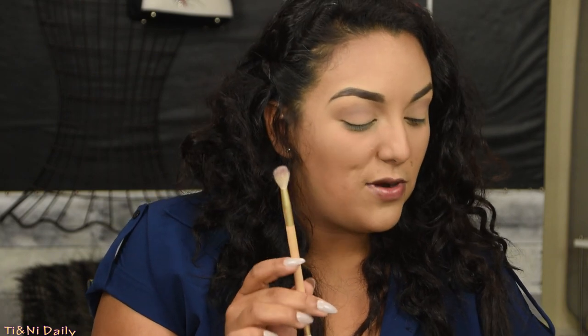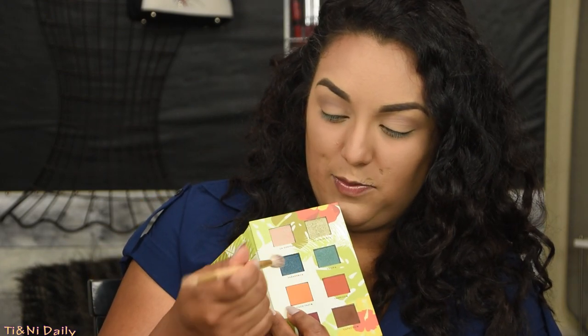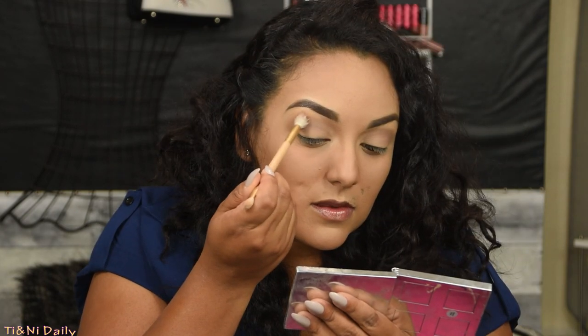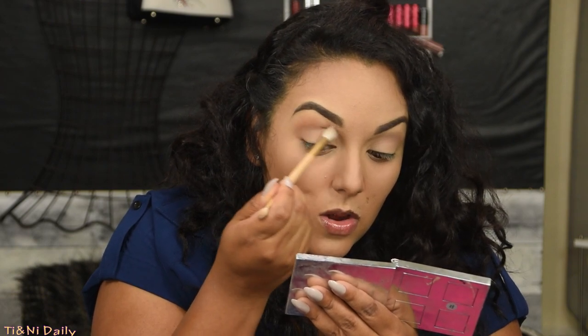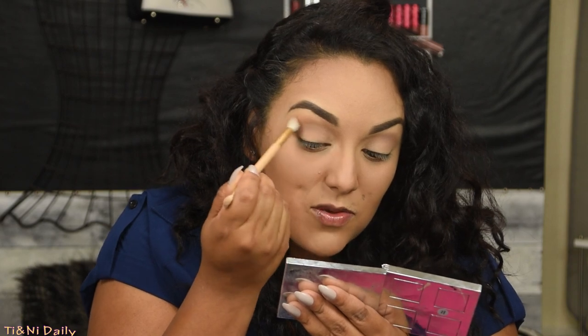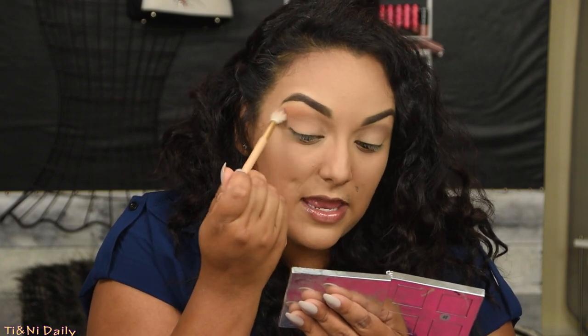I'm picking up a fluffier, just tapered blending brush, and this one's from Kylie Jenner Cosmetics. I'm going to go in with Coco Taxi. Let's go in with just a little bit. Oh, yeah. Wow. You guys, these are so pigmented. Are you kidding me right now? I'm loving the way it's blending out. I'm impressed so far. If these are the matte shades, I cannot wait to see what the shimmer shades look like.